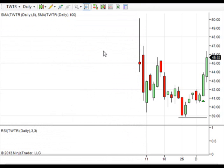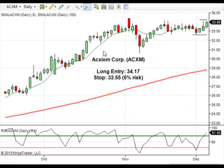Now, I got a new signal from ACXM, Axiom Corp. And you can see we're above the 100, and it's been going up slightly. RSI did dip below 30, so here's our setup. Now here's our signal to get triggered. If it breaks 34.17 or higher, then we should consider getting in. We put our stop at 32.55, which is 5% risk, which is the last swing low right here. So that's what we're going to be watching.